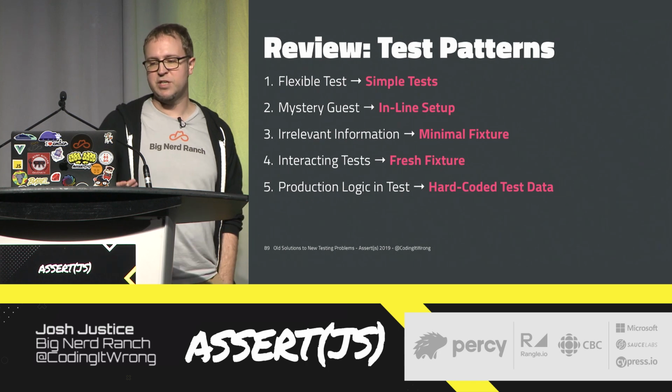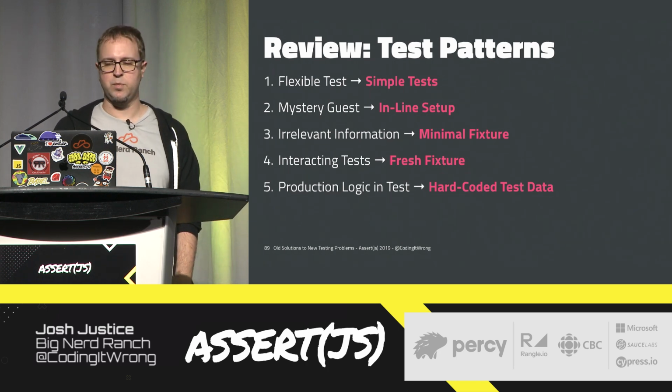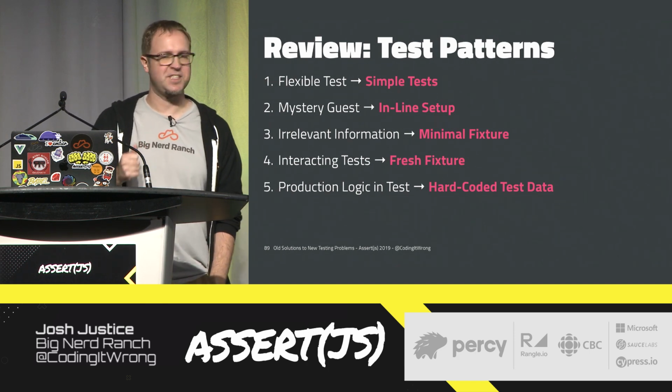And when we had production logic in the test, we switched to hard-coded test data so that we could see what the output was going to be. I'll leave that for a second. If anyone does want to take a picture, again, I'll tweet it out so y'all can download it as well.